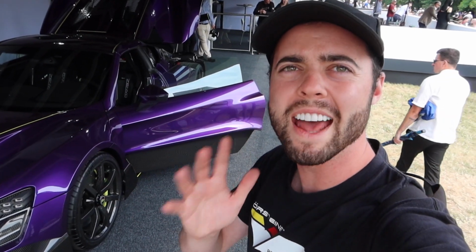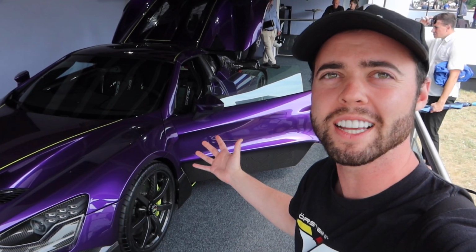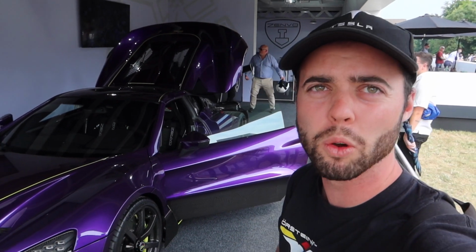Well guys, I think we'll end day 1 of Goodwood Festival of Speed at Shmee 150's new Zenvo. Crazy spec, unbelievable car. Congratulations, dude. Let's do a little walk around.